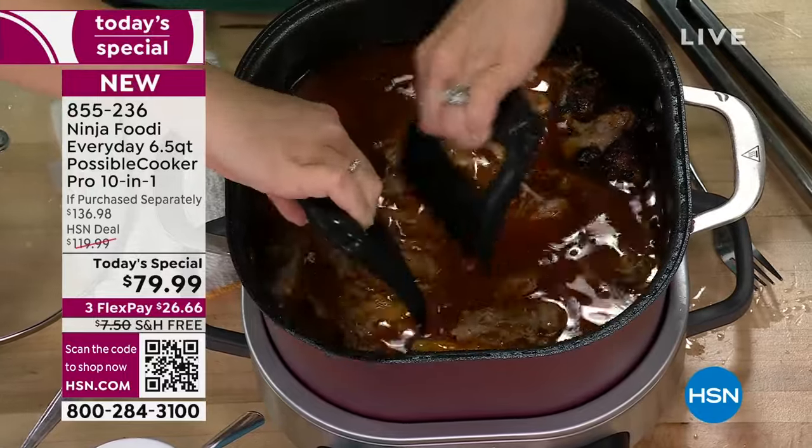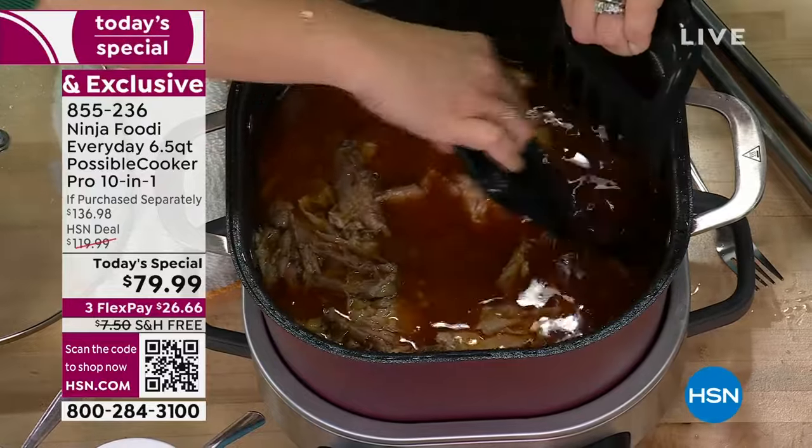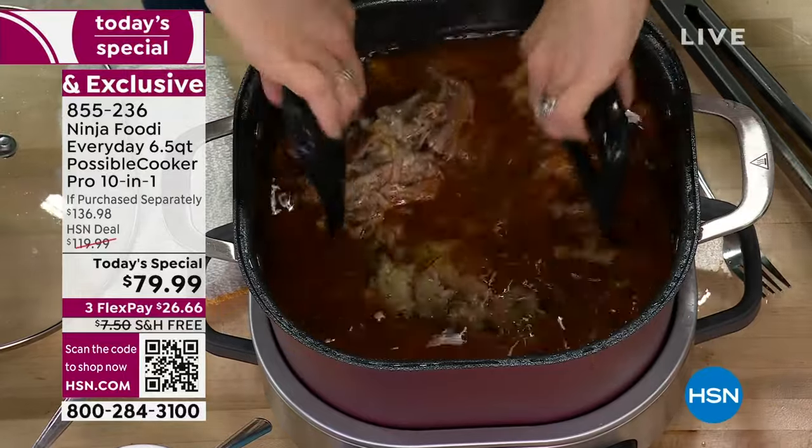What I love about cooking pork this way too is you can take a really inexpensive cut of meat that's really tough and make it really delicious. And so it helps you save some money. And then of course you're able to feed a crowd.